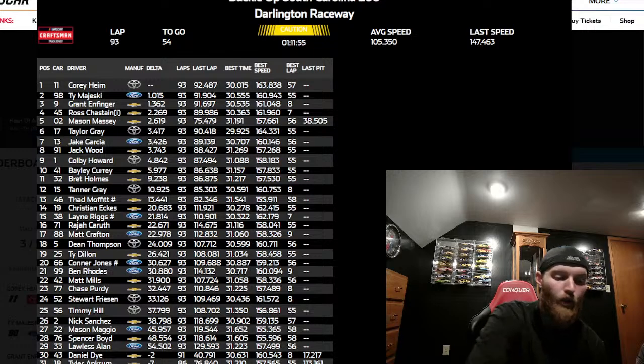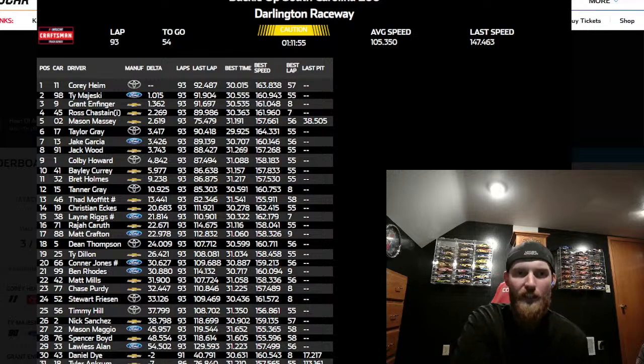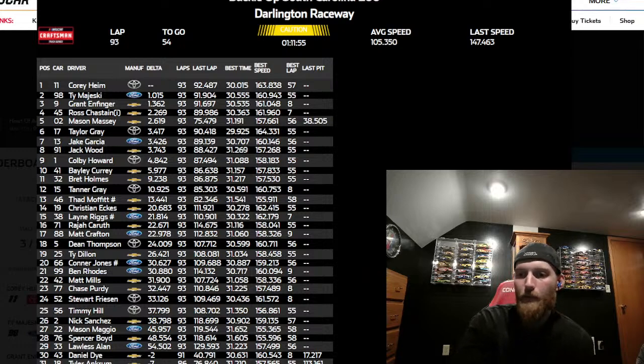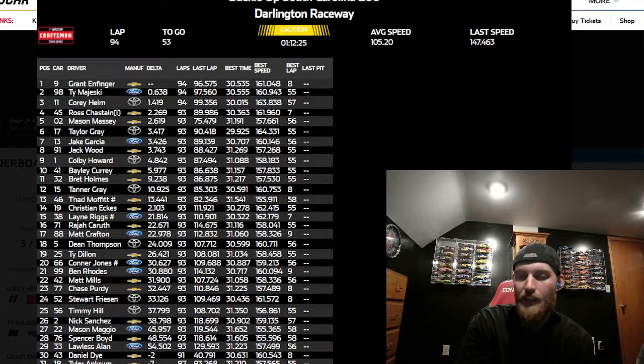So stage 2 winner Corey Heim loses 2 spots at pit road, lost 1 on the initial pit stop at the beginning of the day, loses 2 on this one. And as you heard, new race leader for the first time here tonight, Grant Enfinger, wins the race off pit road. He will be the leader on the restart.